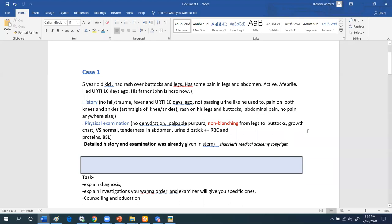Yes, it can be life-threatening. Why? Because, as I said before, it can affect small vessels in the kidney. That is why your son's kidney can be affected, and he can lose protein or blood cells. That's why we need to take care of his kidney and check how his kidney is working. It is very important.